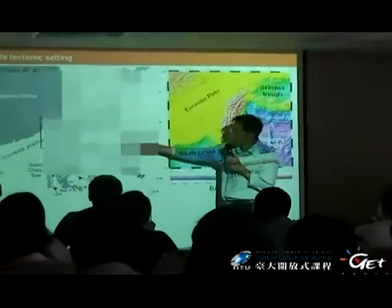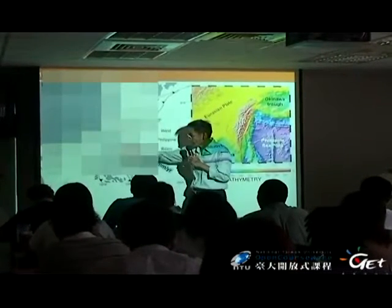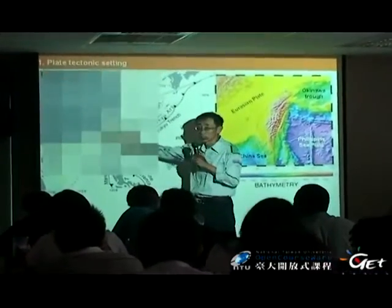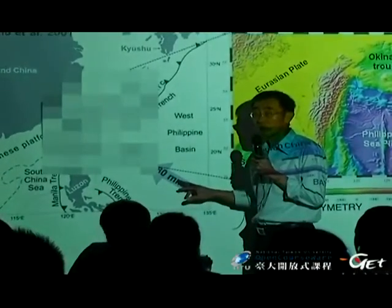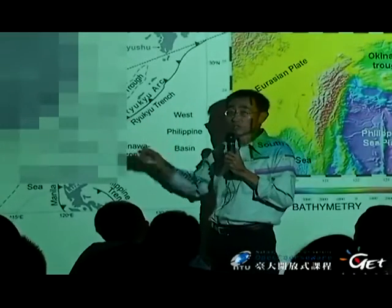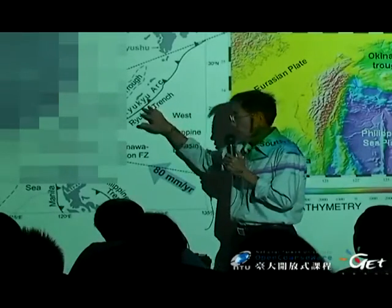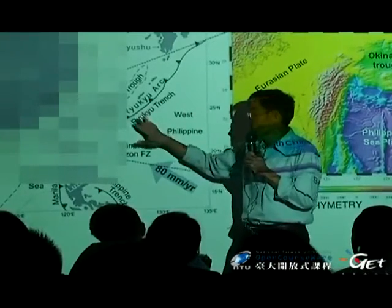Here this shows the plate configurations. Island Taiwan is right here, and you have the plate boundaries, the Ryukyu Arc, the Manila Trench. This boundary is a convergent boundary. That means the Philippine Sea Plate is moving 80 millimeters, or 3.15 inches, towards the northwest, towards the Eurasian continent. And this convergence is broken into two kinds of configurations: one, subduction; the other is collision.